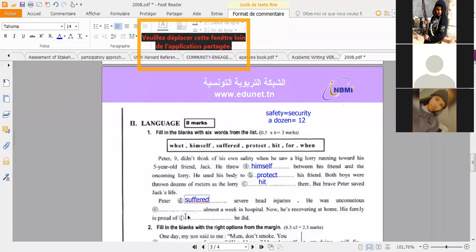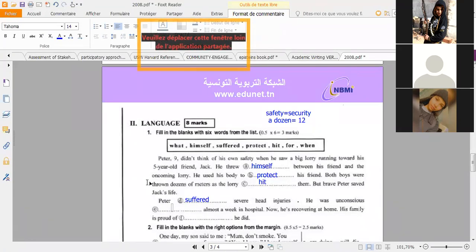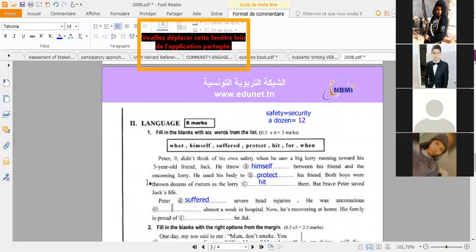Yes, Dimas? Not you, Kadam. Somebody else? Okay, Muad. Anybody except Gotham, I want the answer. When? It's not when. For. Okay, so you have for plus a period of time. For 2 months, for 2 days, for example. You have to be careful of this one.